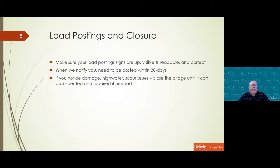That also protects the county in case an overload goes over it and the bridge goes down. It shows that the bridge was posted and they should have adhered and not gone over that bridge if they were overloaded. And when we notify you that a bridge posting needs to be done, please post it within 30 days. That is a requirement by federal law. So when we send those out, we hope we get a response that is timely.